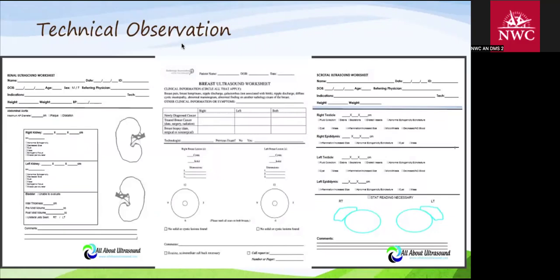It tells the doctor what you saw, what you thought. And so the doctor will use your images and your technical observation to determine on their own what they believe to be the issue or the problem with the patient, if any.